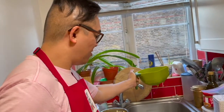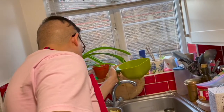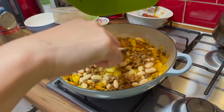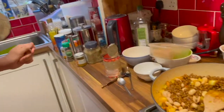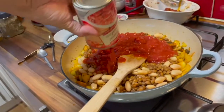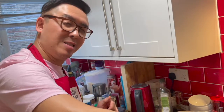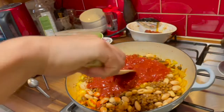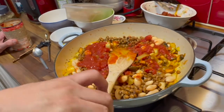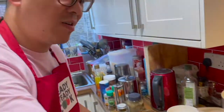Beans are draining. Lentils too? Yeah, it's the cannelloni. No, wait, it is the butter beans and the green lentils. Okay, I'm adding this to the party. At this point, I also am going to add the chopped tomatoes. So this will serve as like the base for the pasta casserole, I guess. I may add some tomato paste to thicken up the sauce if it's not thick enough. But this will be cooking for, I think, maybe 10 minutes.